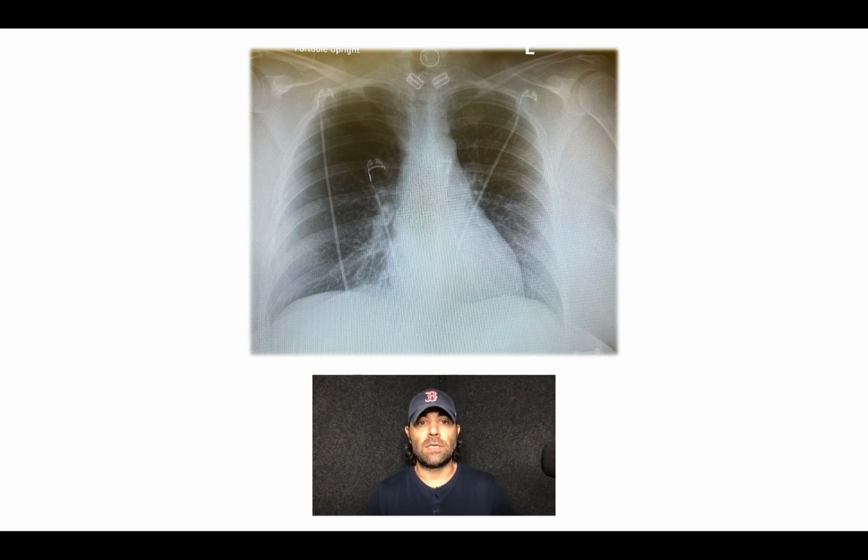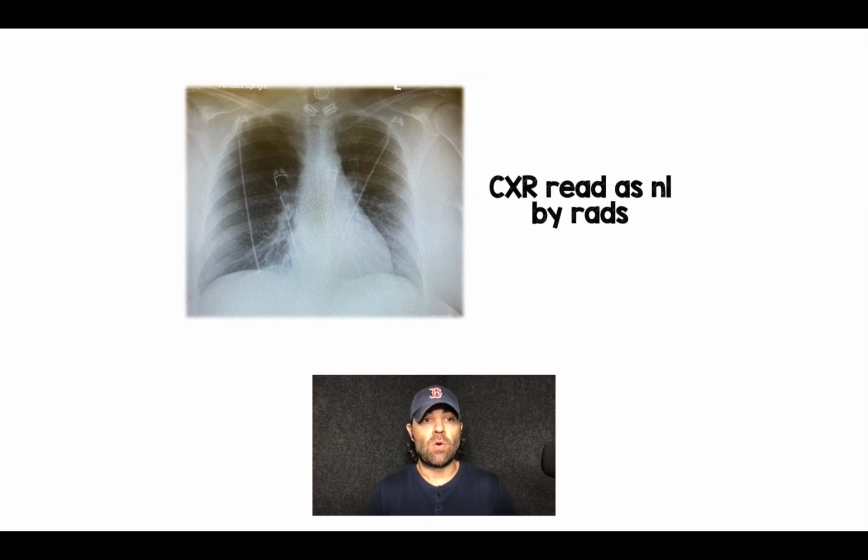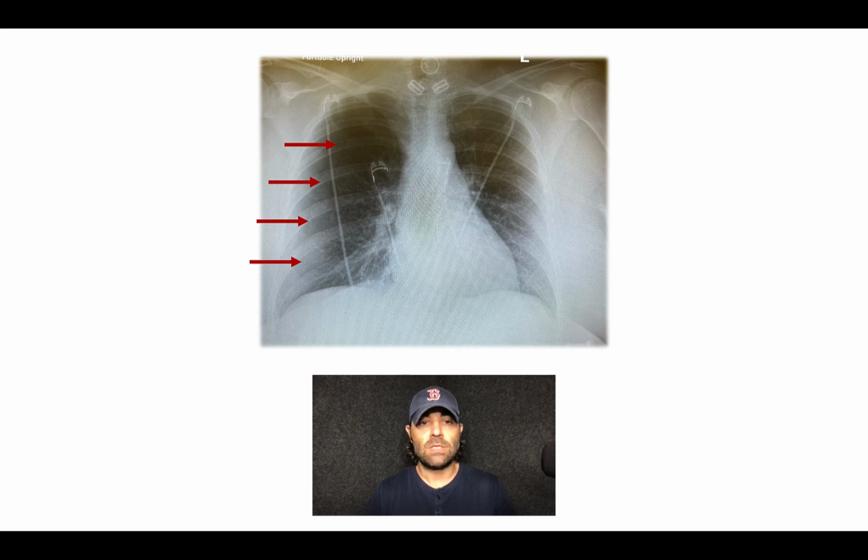So this is her chest x-ray. According to radiology, this was read as normal. I pulled up the chest x-ray myself and took a look at it. And if you look at the arrows, this is not a normal chest x-ray. She's actually got a moderate-sized pneumothorax.